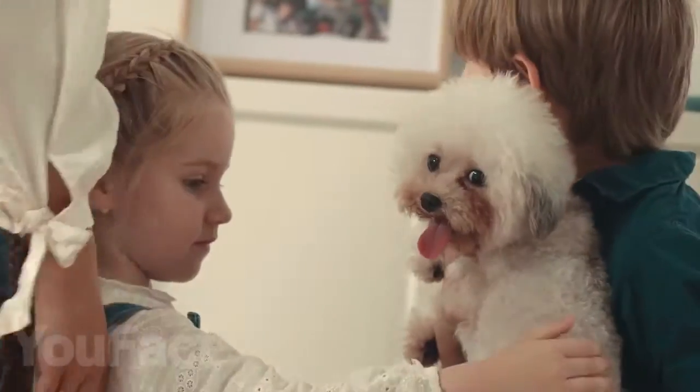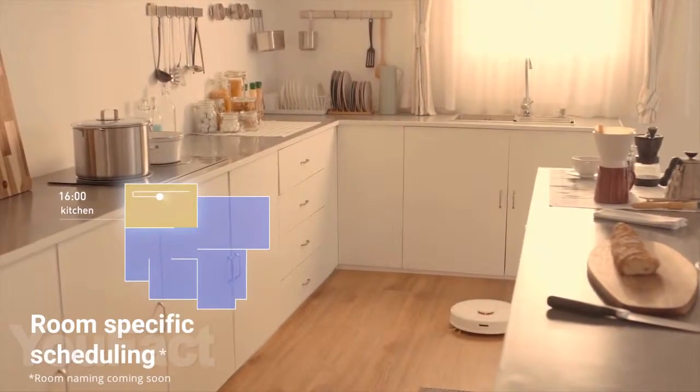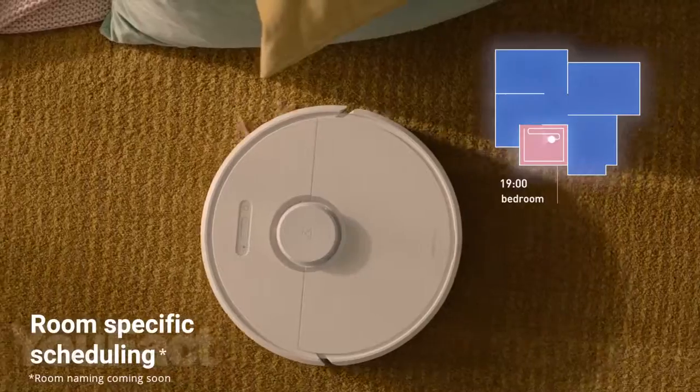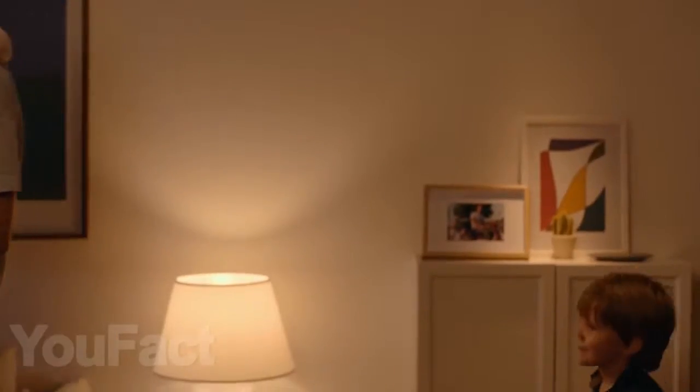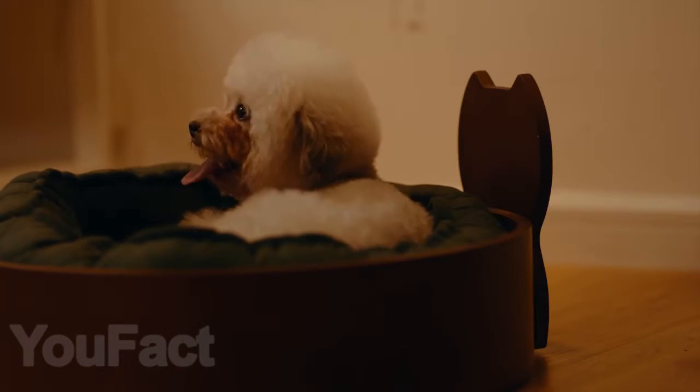For example, schedule a cleaning once a week via the MI Home app. You can send it to specific rooms or just clean an entire level of the house all at once. And as an added bonus, it has the largest battery of its class. It can go without charging for up to 3 hours, so it's ideal even for large homes.